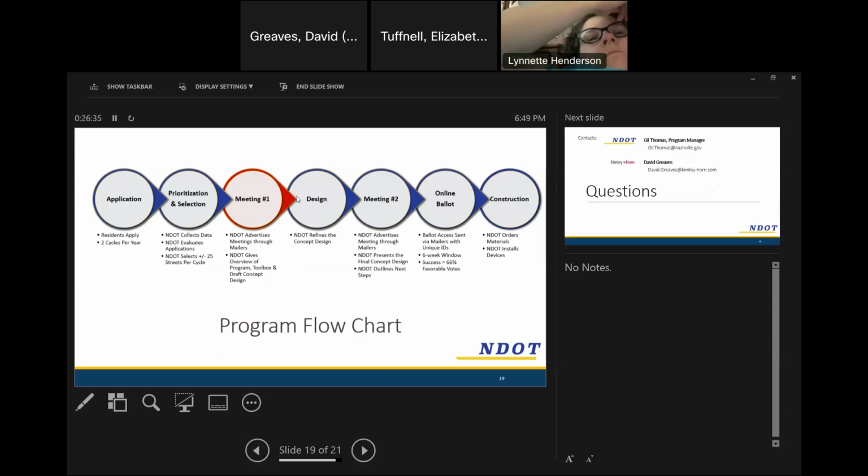We're going to move into the design phase next. We've done a site visit to confirm the data that we see from space, and take feedback from the community and answer some of those questions that we've taken note of. After that is meeting 2. That's where we'll present the design that has incorporated the feedback we receive, and move on to the next steps, which is the online ballot and eventually construction.